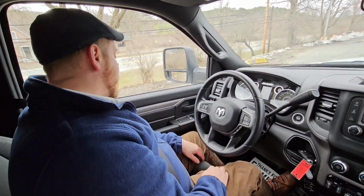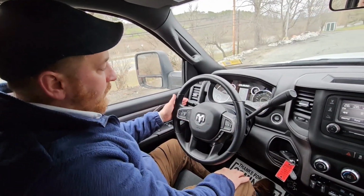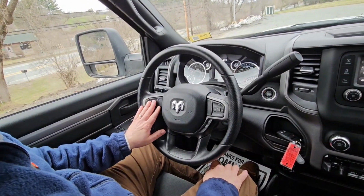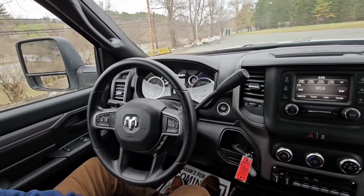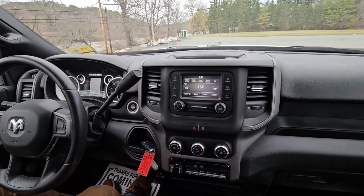So from left to right here, you do have power windows, power locks. You have auto headlights. You're going to have your basic windshield wiper functions. You are going to have your hands free for the phone and the radio. You could still talk to your customers while you're driving safely. You have a basic screen setup. Nothing too fancy in these.